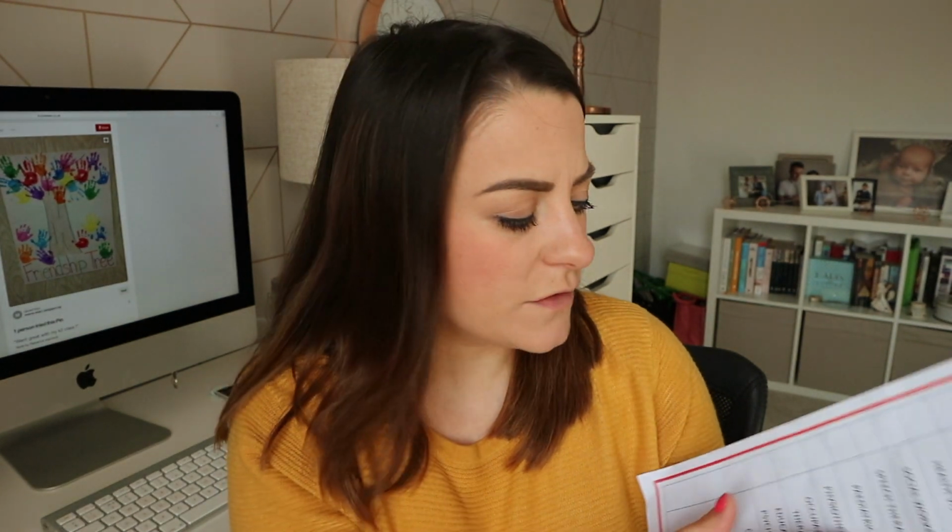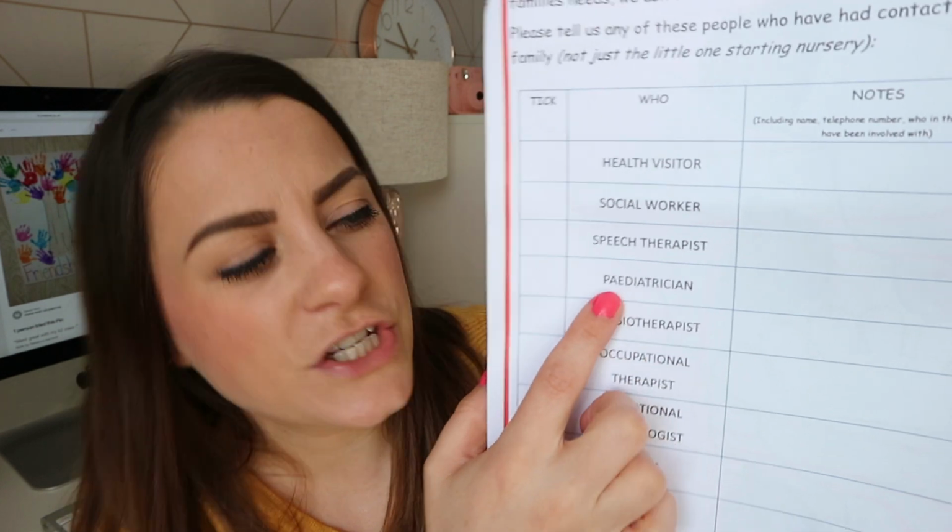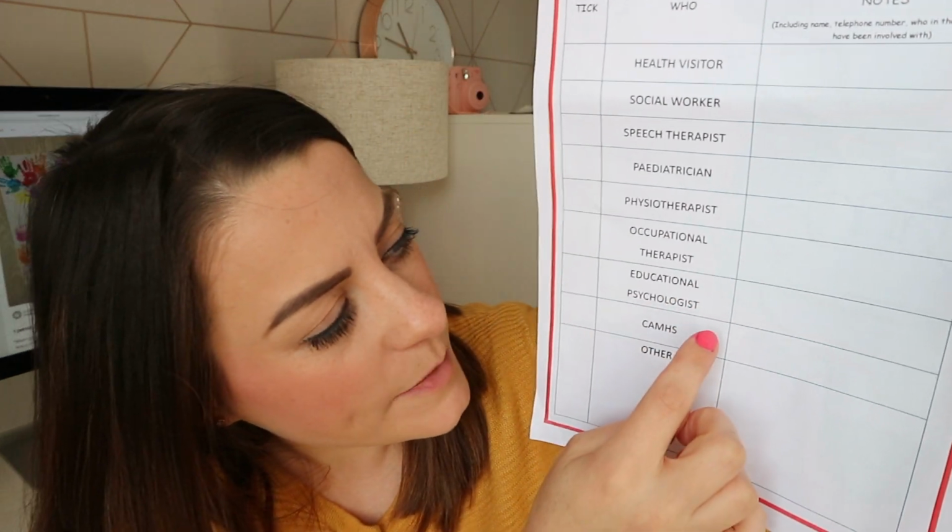Speech therapists involved with any of the children, because then if I've got a child who I think could really benefit from being involved with a speech therapist, and I also know brother and sister have been involved, that's great because I can telephone the speech therapist and they already know the family. Paediatrician, this is great. I found out two children are actually undergoing a diagnosis for autism at the moment, which I wouldn't have found out straight away. I would have probably found out in a few weeks' time. So these forms are great because they start those conversations really early with the parents. Any physiotherapists, occupational therapists, educational psychologists, CAMHS, or anything else.